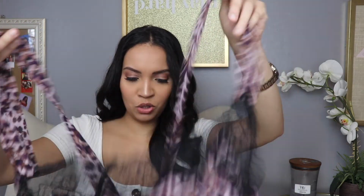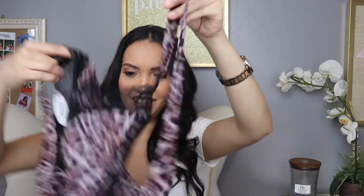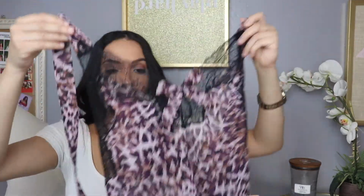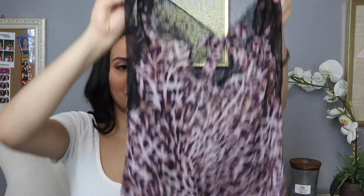Oh, how do you do this? Oh, it comes with its own panties. I didn't even know that. So cute, so chunky. All right, so here it is. It's kind of sexy, but it's cute. This is definitely see-through, so this is something I would only wear in my house. I wouldn't wear it outside, but it's super sexy.